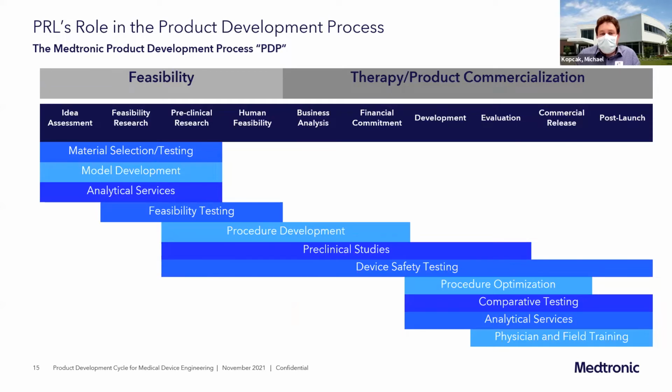This slide just shows you some of the high-level steps that are necessary during the product development process. So if you look at the upper left-hand corner, you can see this is where ideas start. New therapies will start as early concepts. We'll start to think about what materials we might like to include based on needs requirements. We'll start thinking about what animal models or cadaver models we might need to test that new technique or therapy in. And then we'll start to do early feasibility testing. These are generally very crude devices that are built on the bench. They're not to the standard that you would implant in a human, but they give us an idea directionally of how that therapy is going to play out.